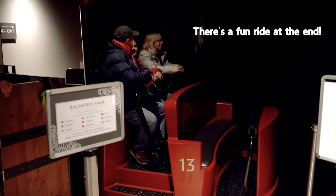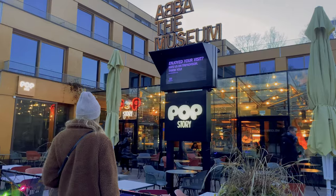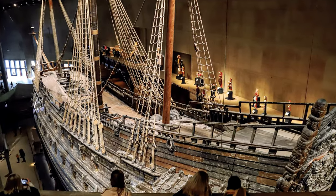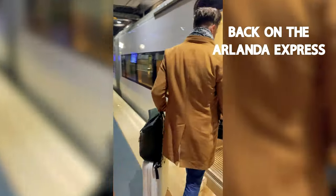The whole island of Djurgården is home to most of the museums in Stockholm. Make sure you book your tickets beforehand because we really wanted to go to the Abbey Museum and the Vasa, which came highly recommended, but they were full.